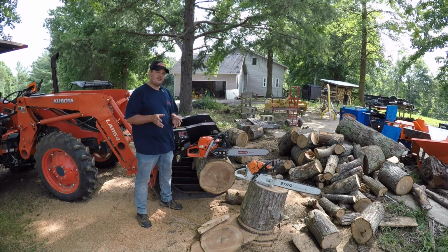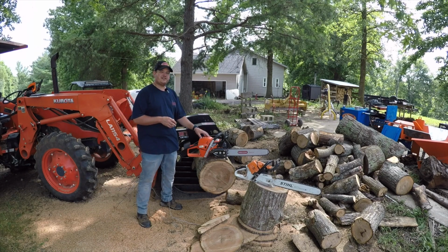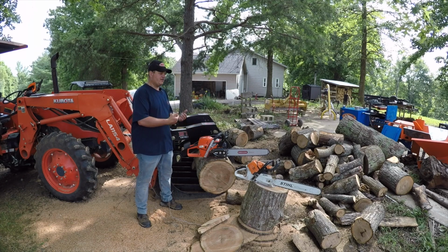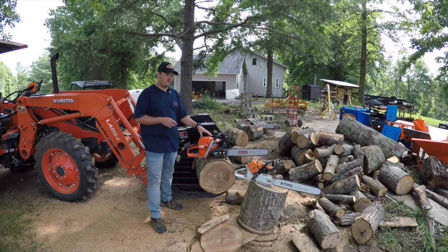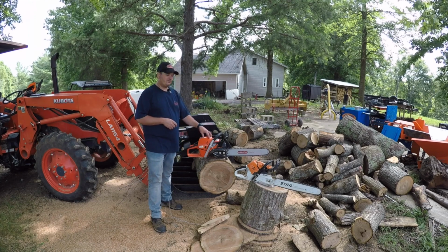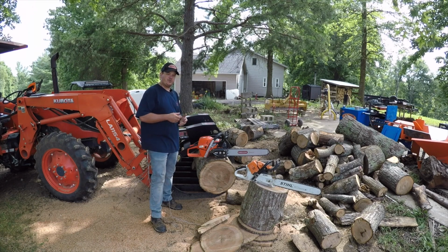But again, it's a little bit of an unfair comparison because of the cc size difference on these. But this is the biggest saw that Echo makes, so that's the closest comparison that I can do. And one more thing with the Echo, it's not broke in. I haven't even run a tank of fuel through this yet. It's got the first tank of fuel in it right now. But this will give us a good idea to start with of what we're looking at straight out of the box, to see if there is a comparison between these two saws.